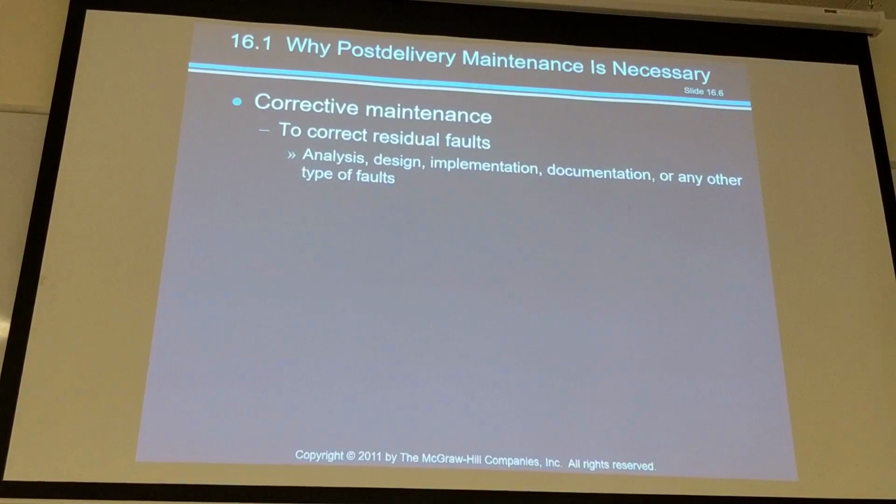You have different kinds of maintenance you need to do. For instance, this one you're very familiar with, which is corrective maintenance. Even the best programmer in the world, if you measure in 1,000 lines of code, has at least 4 or 5 bugs. Nobody can claim that they have no bugs in their system. If you can make that claim, the only thing I can conclude is that you don't have anything useful in your code.